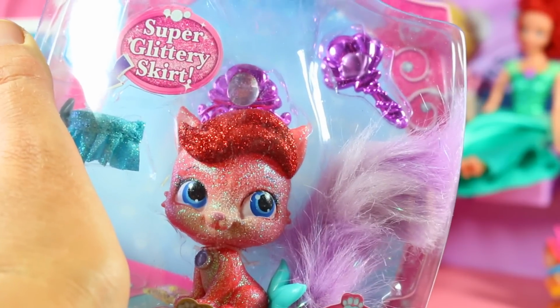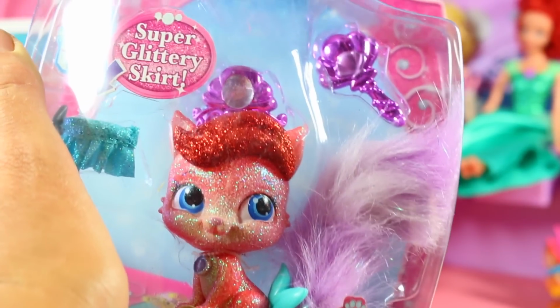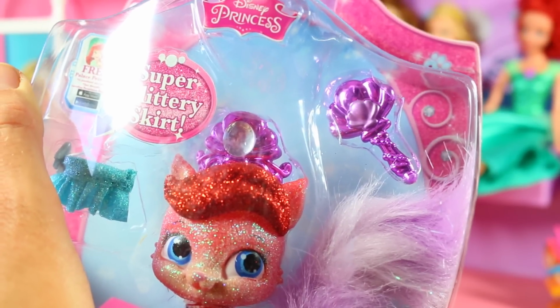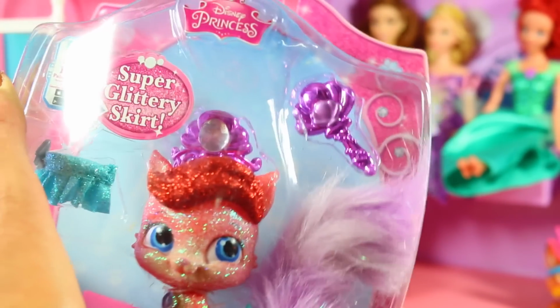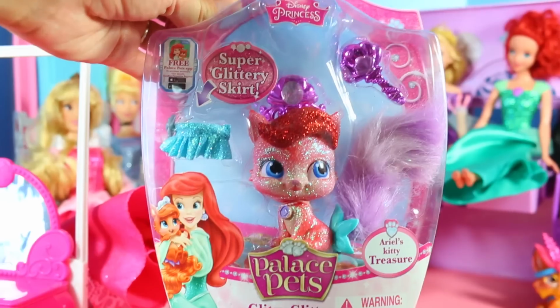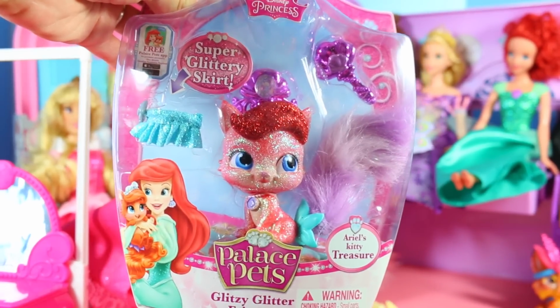This palace pet you should also know. It is a cute little cat named Treasure. It is red. It looks like it has a pearl on top as a tiara. A cool little hairbrush. Do you know whose cat this is? I love how Ariel's cat is named Treasure. That is a perfect name.